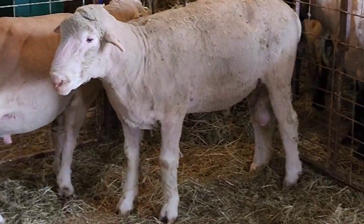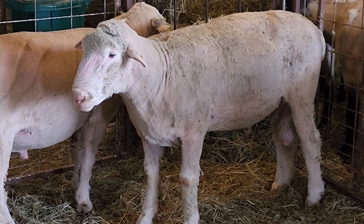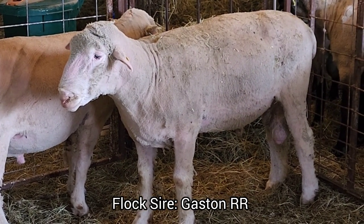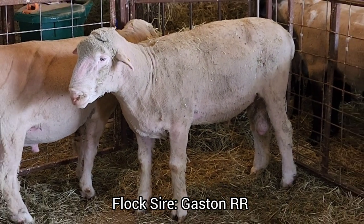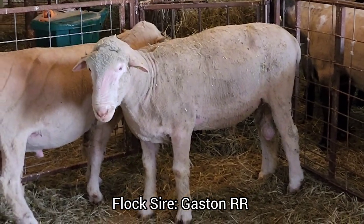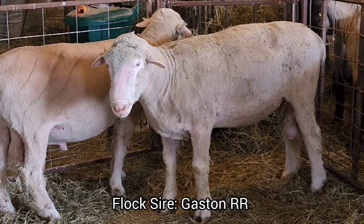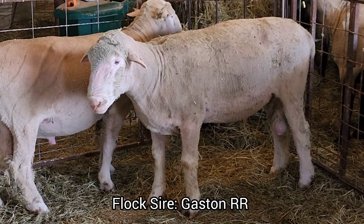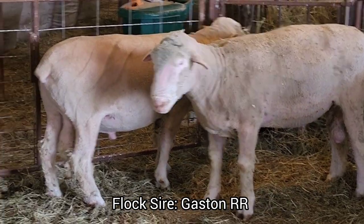This here is the Suffolk ram, Gaston. He's not exactly from Suffolk, but they bought him from his bloodlines from Suffolk. This is Gaston. He's our French-speaking ram. He helps translate when our French customers come by.